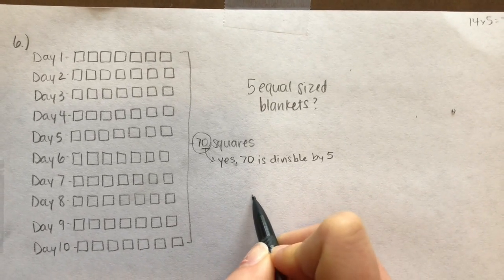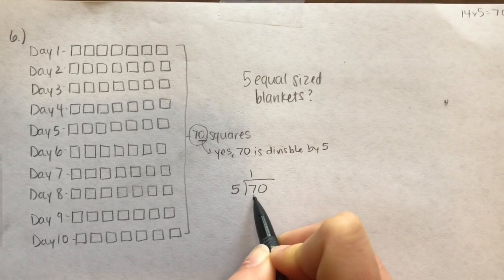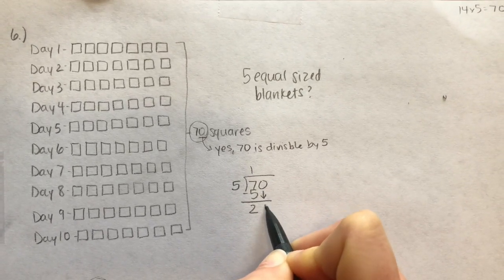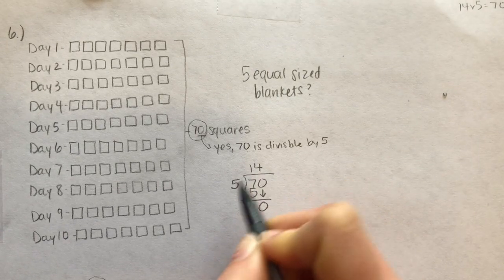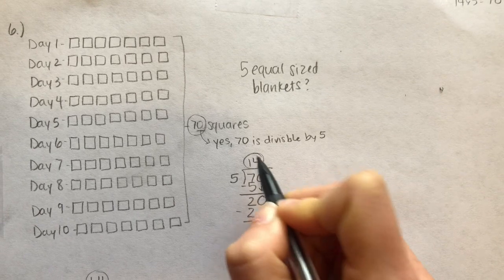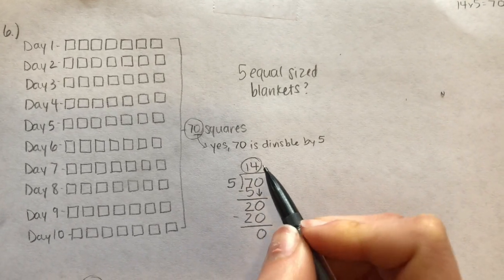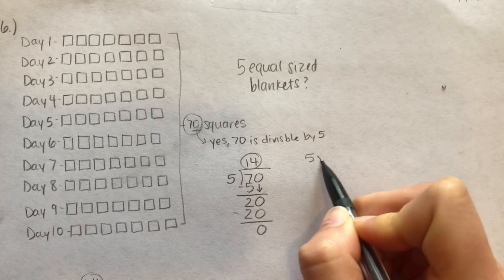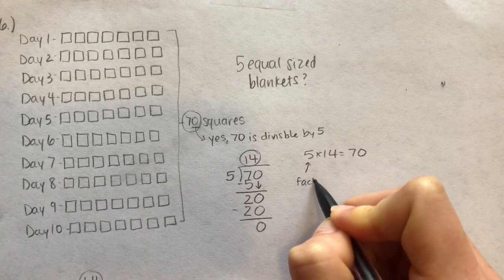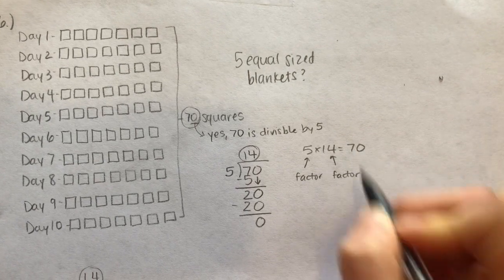So if you do the long division, you can figure out how many times 5 goes into 70. So 70 divided by 5, 5 goes into 7 one time. 5 times 1 is 5, 7 minus 5 is 2. Bring down your 0, 20. 5 times 4 is 20. 20 minus 20 is 0. So 14. 5 goes into 70 14 times. So that means that 5 times 14 is 70. 5 is a factor, and 14 is a factor. They're both factors of 70.